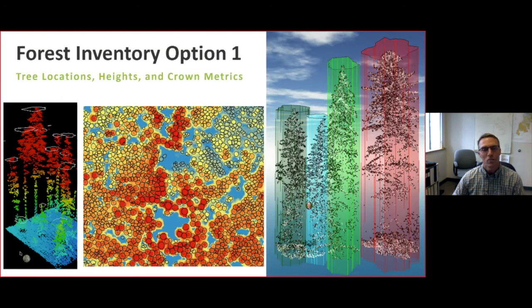The first and easiest and low-cost option you can do that gives you some of those metrics is just to basically create a tree map location. So map out where all the trees are and assign a height and crown metrics to each tree. Canopy height model here, an algorithm runs over that canopy height model or through the point cloud.